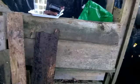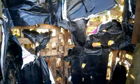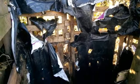It's now 11:20, so I've got just over an hour left, and I've now cleared the compost heap. Very mucky job, but a job worth doing. We'll just have to repolythene that up for this season. Just going to get the battens back on.